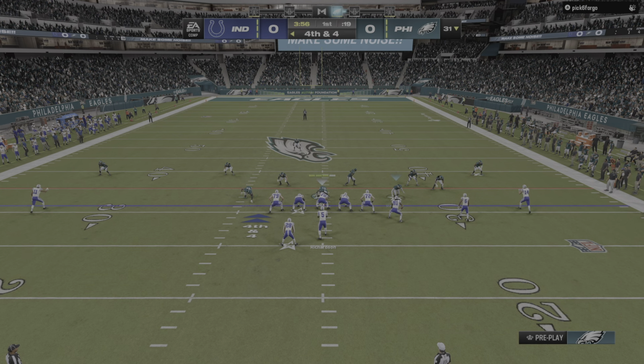Be interesting to see now what they do offensively down near the goal line after not much there that time. As the offensive play caller, that may change your sequence now. Instead of coming right back with a running play, you may have to go to the air. Penny is into the end zone.